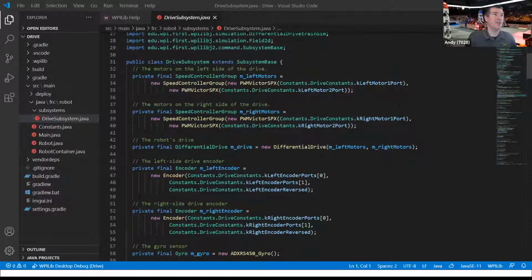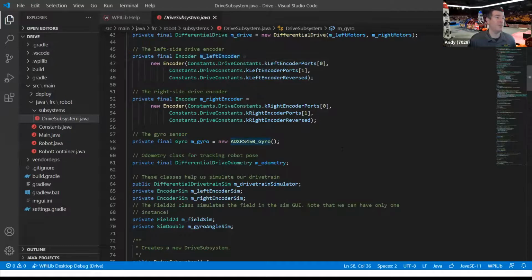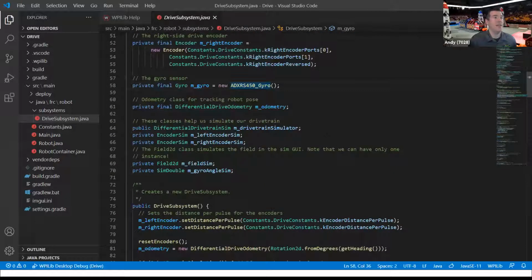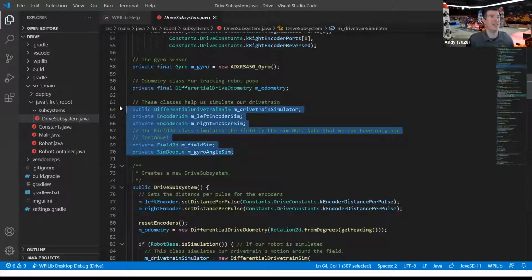All right, so in our drive subsystem, we've got our motor set up much like we had before and a differential drive. And then we have our real encoders set up here, and we have a gyro. And then differential drive odometry is part of what is used to be able to run those trajectories. So we'll just kind of skip over that. What we're interested in here is these simulator classes.